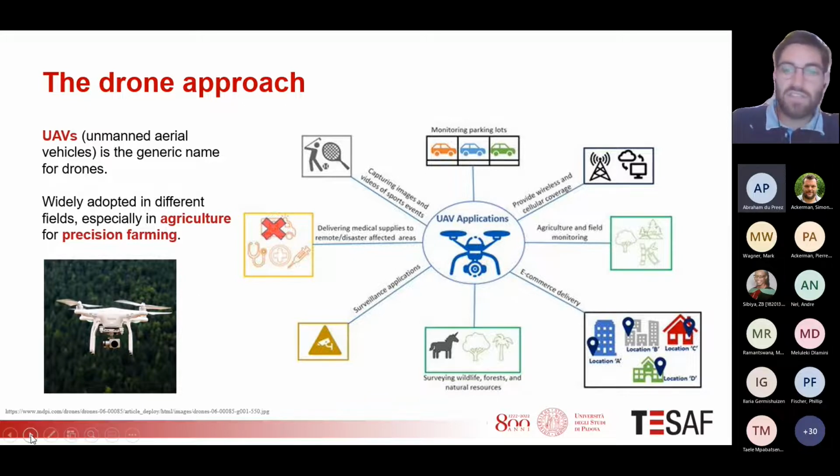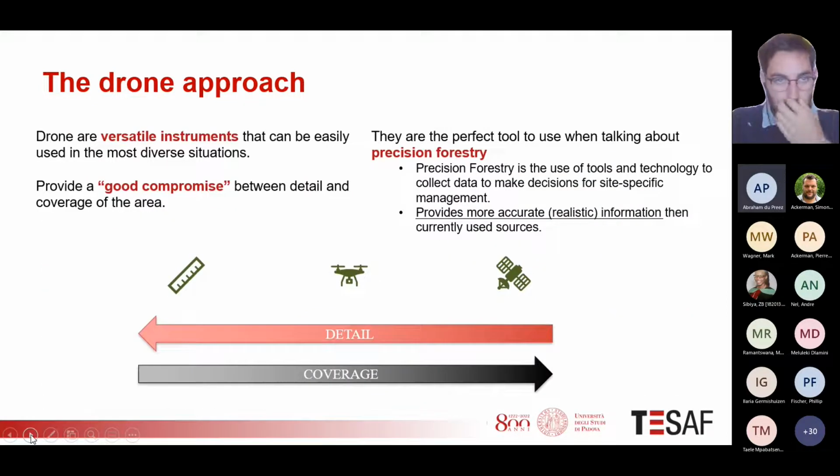So this is just a summary to understand what this drone approach is and why it is working. It is working because drones are versatile instruments that can easily be used in the most diverse situations, and they provide a good compromise between detail and the coverage of an area. I put here another little scheme that shows that manual measurements, represented by the ruler, can be very accurate but have limited coverage. On the other end of the spectrum, we have satellite images that have very wide coverage of an area, but very low detail, so very coarse resolution.